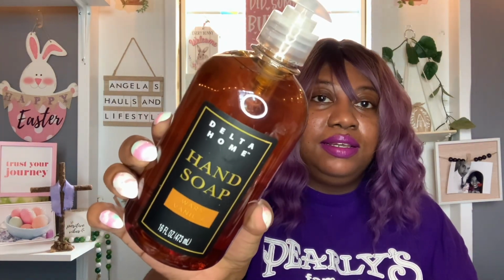And then you get the warm vanilla. So these are the only two fragrances or scents that I saw in these sizes. That one smells really good too. This one I'll probably put in hubby and I's bathroom. So yeah, I like those. These are really nice.